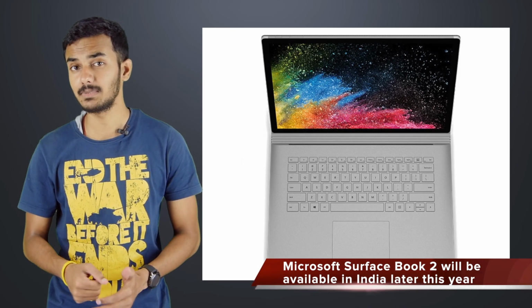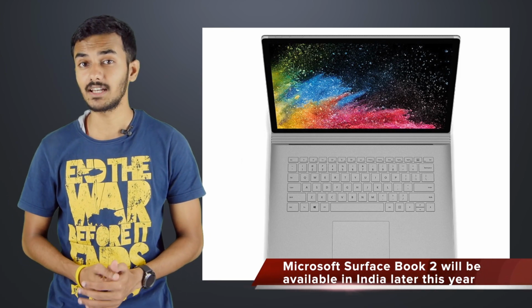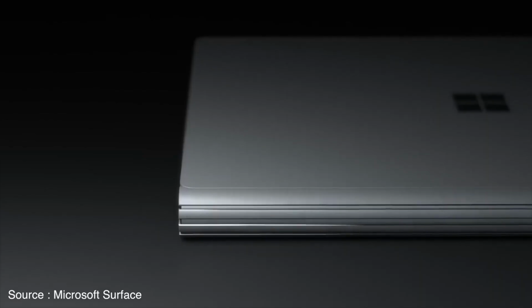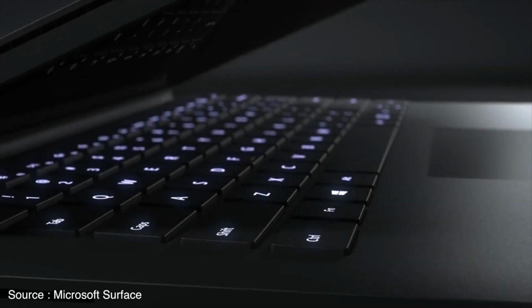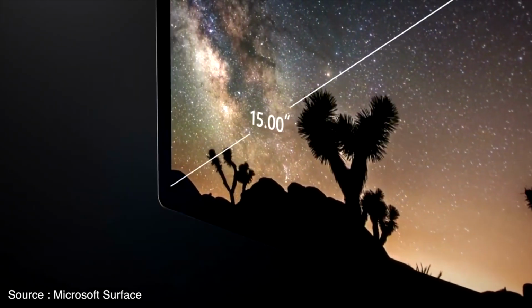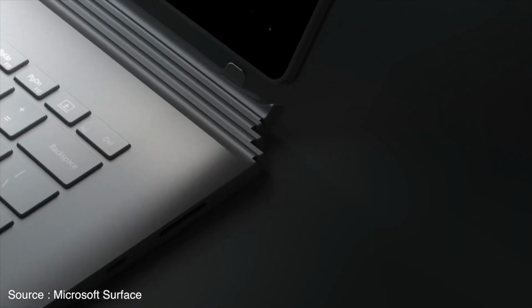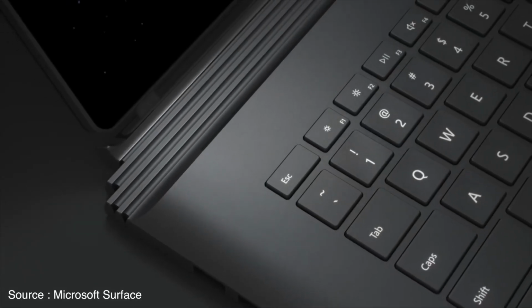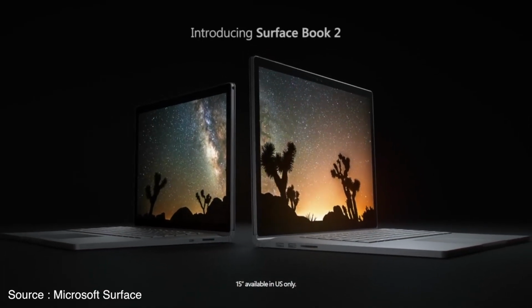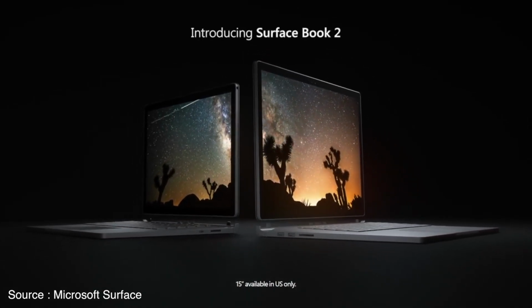Microsoft has announced the availability of the Surface Book 2 in 17 markets including India, which was launched back in October last year. The Surface Book 2 13.5-inch model is already available in most of the markets, while the 15-inch model pre-orders will begin today and will go on sale later this year. The Surface Book 2 sports a 15-inch display and it is powered by Intel 8th Gen Core i7 processor. It has 16GB of RAM with either 256GB, 512GB or 1TB of SSD storage.